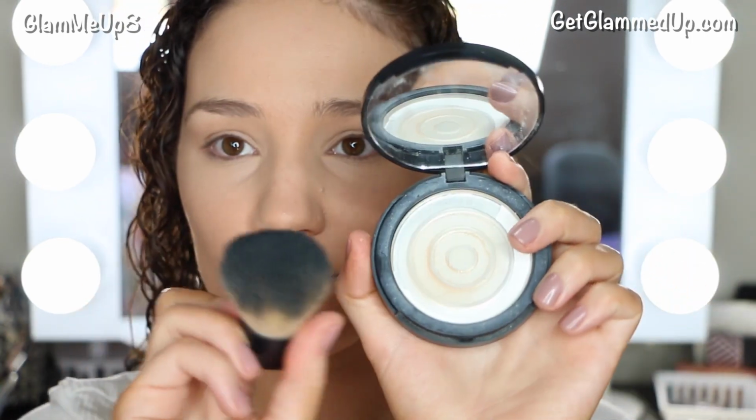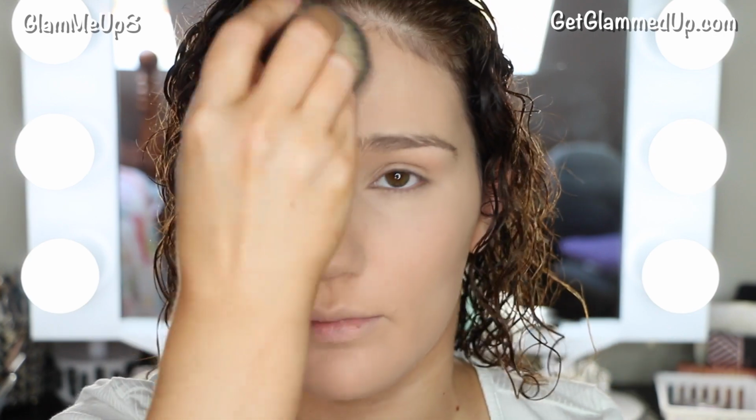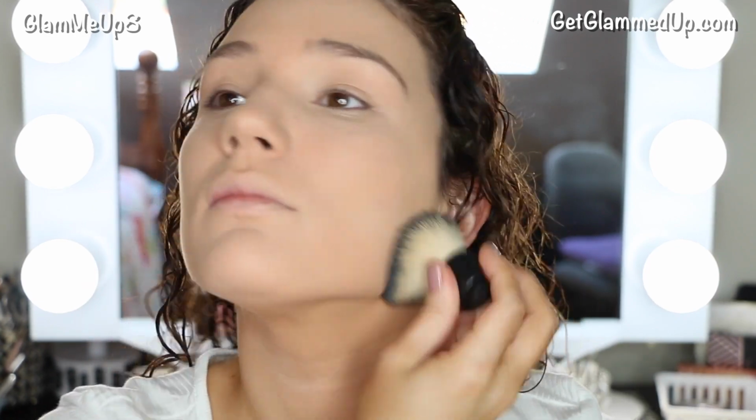Now I'm using my e.l.f. Perfect Finish HD setting powder, and I love this setting powder to use all over my face. It's translucent, so I don't have to worry about it darkening my face any or making it look more dull, but it just helps mattify everything. If you have dry skin, you could probably skip powder altogether, but I still recommend using a powder around your eyes just because that area can get like creasy and stuff.